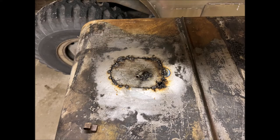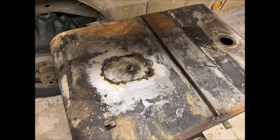And lastly, we put a couple tack welds back into the tank here to hold it together. We will finish welding this here in a couple days when we have a little more free time.